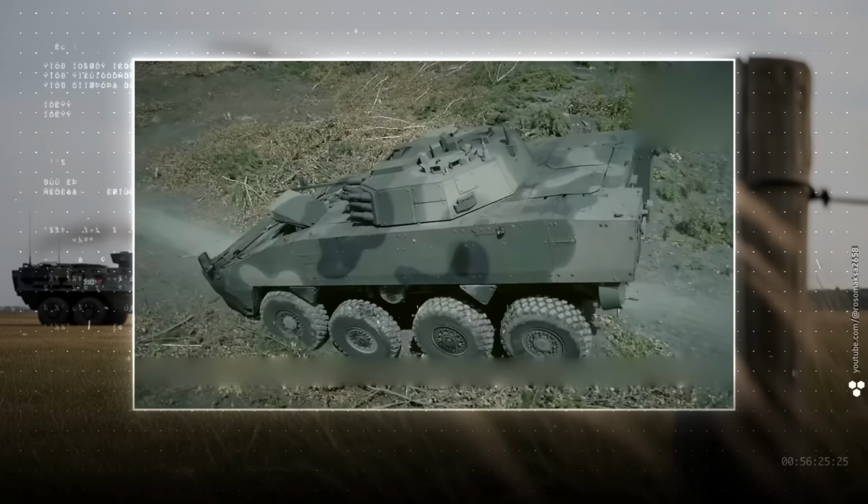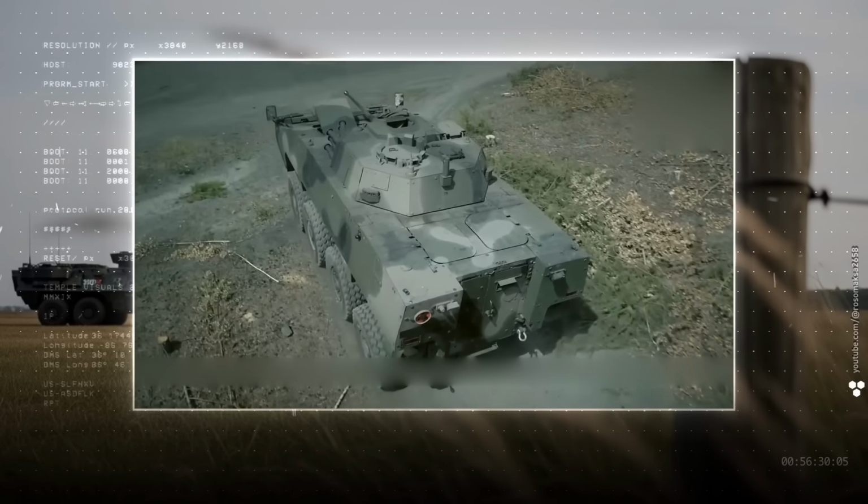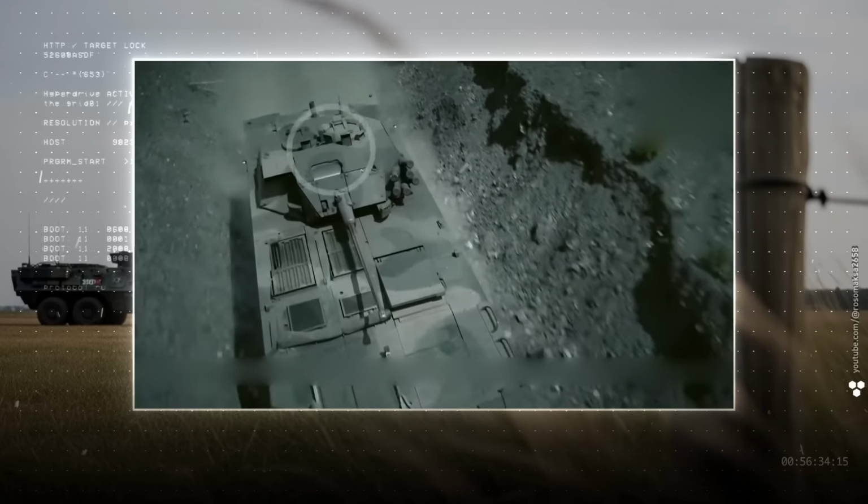The KTO Rosomak may carry a much smaller caliber weapon compared to the RAK, but that doesn't stop its crew from lighting up the skies over Russian fortified positions. Here's how the gunner talks about his favorite toy.